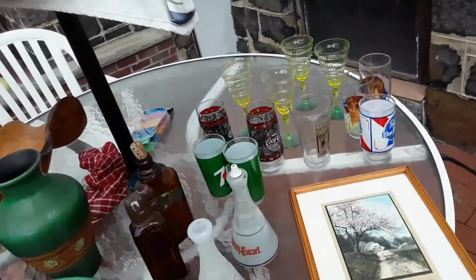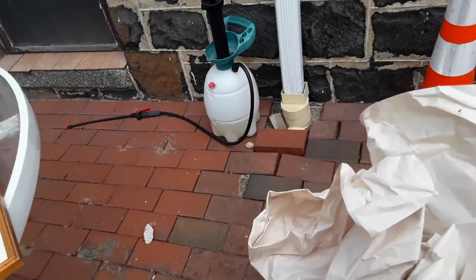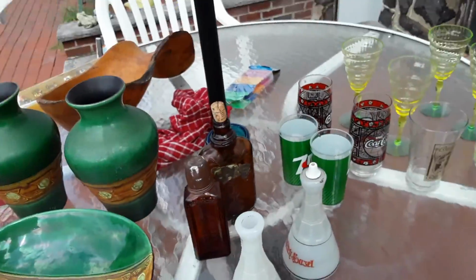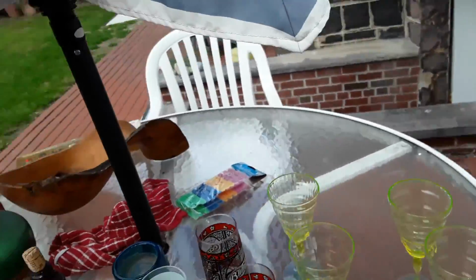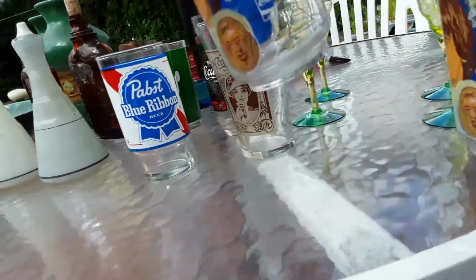All right, the first thing I bought, or the first thing I saw, were these glasses. Now, I'll pay like $1 or $2 for these glasses at yard sales, but it was a family-run estate sale, so they were giving it away. I'll show these two glasses first because of my friend Steve, Angry Steve. Maybe I'll put a smile on your face.